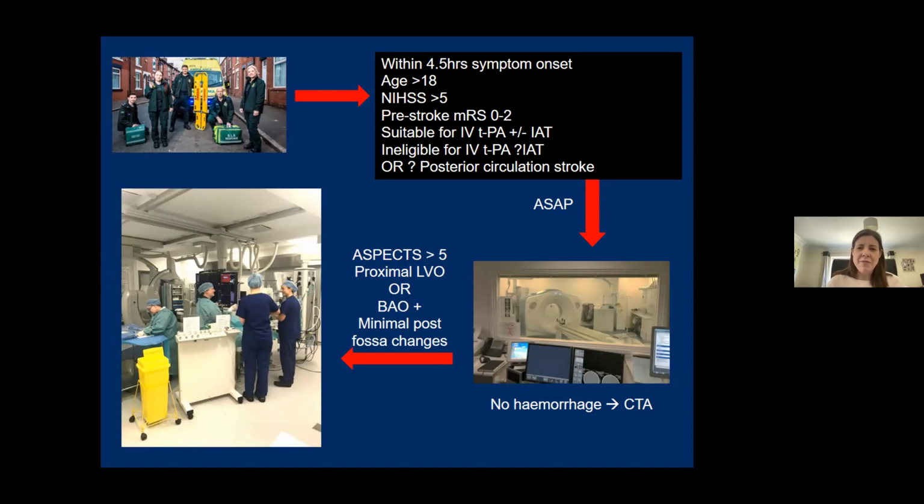So then if Rapid pops up, and if one of our diagnostic colleagues has also looked at the images and alerts the stroke team that there's a large vessel occlusion and they fit the previous criteria, then they're brought straight up to the interventional suite.